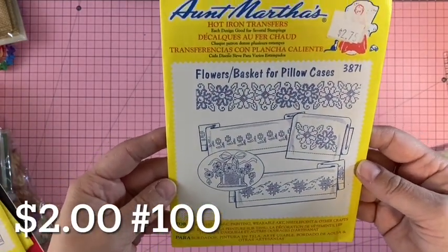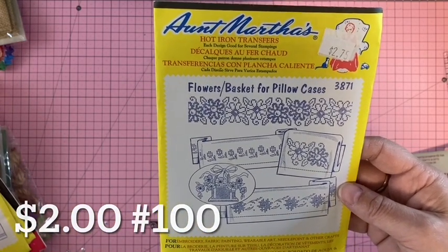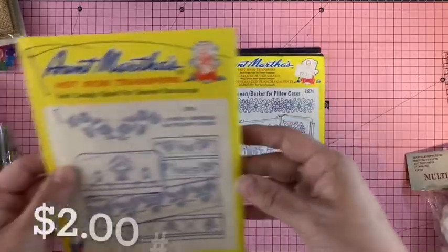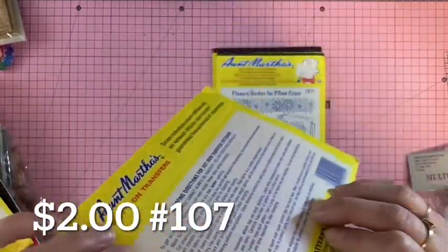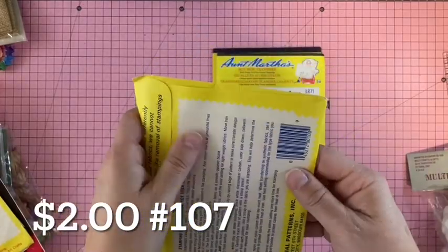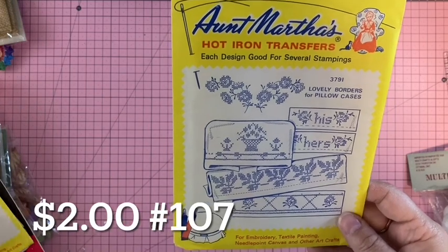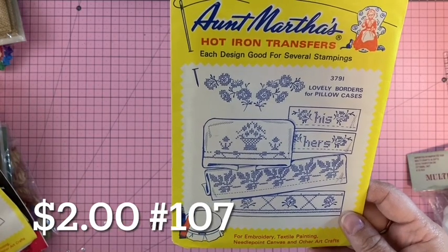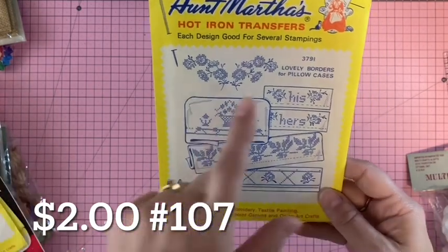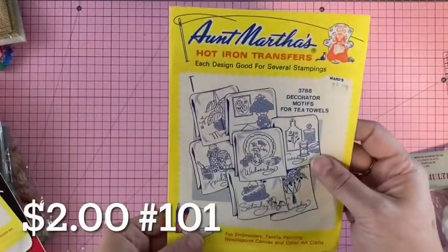This is Hot Iron Transfers Baskets, Flower Basket for Pillowcases. And then there's this one. This one is new, unopened. This one is Hot Iron Transfers Lovely Borders for Pillowcases, but you can do his and hers with this one. I love that. Hot Iron Transfers.